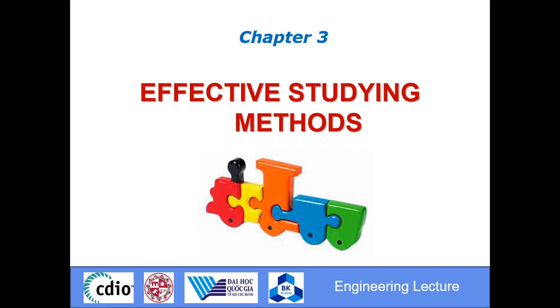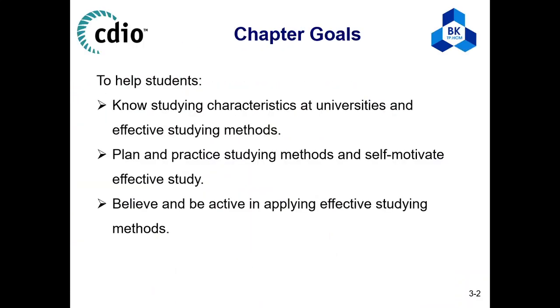In this chapter, we'll be looking at effective studying methods. We want to help you to know about the studying characteristics at university and also effective studying methods. We want to help you to plan and practice studying methods and self-motivate effective study, and also want you to believe and be active in applying the effective studying methods.